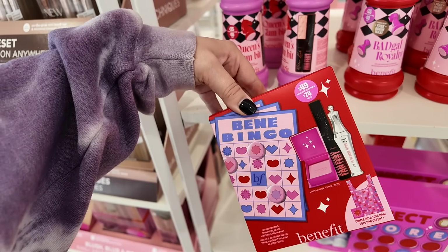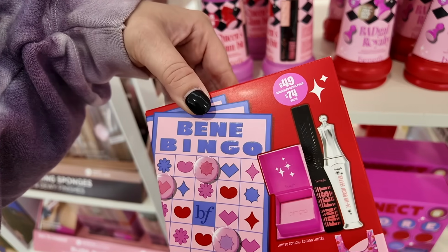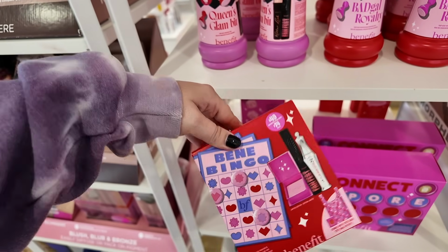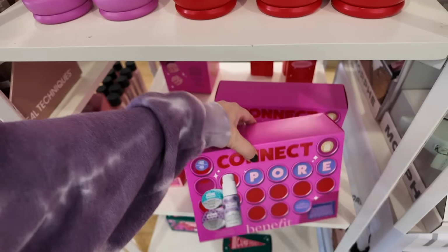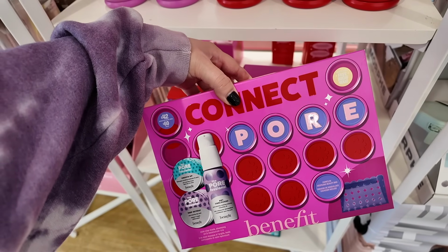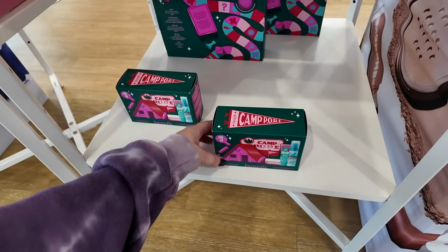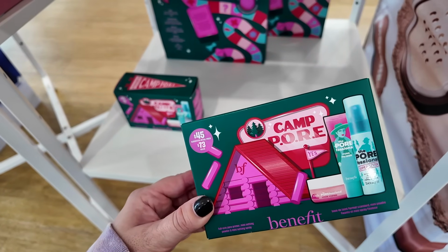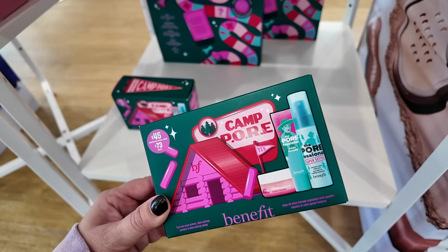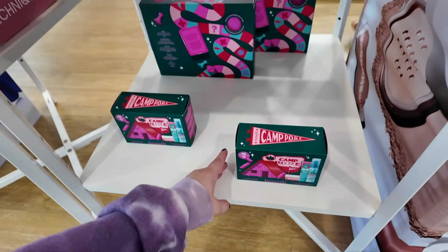Here's a little bingo set with a limited edition blush called Bingo. That looks like a really pretty pink, and you get a little canvas tote bag as well. And then we have Connect Pore instead of Connect 4 with some of their skincare. I honestly don't really use a lot of their skincare stuff. Let me know if you guys have it, if you like it. And then this one is Camp Pore as well. I have not played this game, but this is their professional matte products. If you have oily skin like myself, that might be a good one. But yeah, I was really excited about their collection this year.